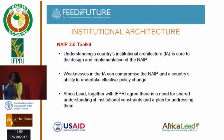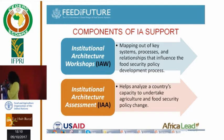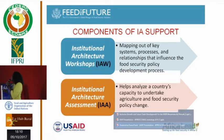And so this is why Africa Lead and IFPRI have agreed and confirmed that there is a need for shared understanding of the institutional challenges and also a plan that needs to be developed to address these challenges and constraints. So the components of the institutional architecture support. We organized an institutional architecture workshop where the objective is to map out key systems, processes, and relationships that influence the food security policy development process in each country. During the workshop, we conduct an institutional architecture assessment. This assessment helps to analyze a country's capacity to undertake agriculture and food security policy change.